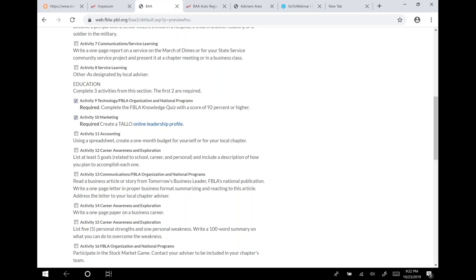Now, we still are using Tallow as an online leadership profile, but at each level, they're doing activities, not all of these activities, because with this, you're back to uploading them into this system. So what they're really doing with Tallow is creating an online leadership profile. I'm going to show you what that looks like as well. Again, they're creating that online leadership profile with Tallow.